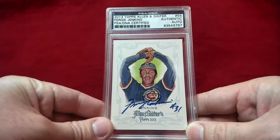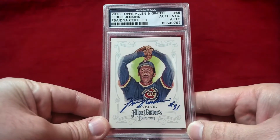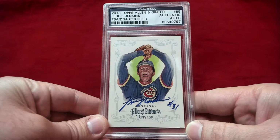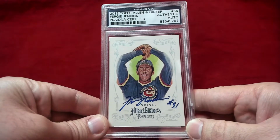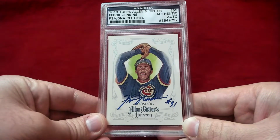Let's get to the mail. Got a few Cubs autograph cards to show off first, and then a typical Phillies purchase for the Phillies collection. First off, we're going to show off a few autos that I picked up. They are already slabbed, certified by PSA DNA. They are Allen and Ginters. Bought these on eBay. They were up there as an auction and I got them for a pretty good price, so I was happy with it overall.